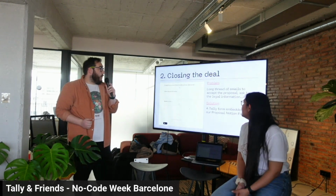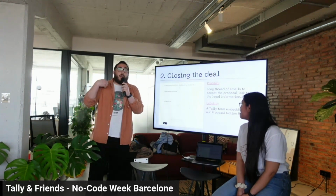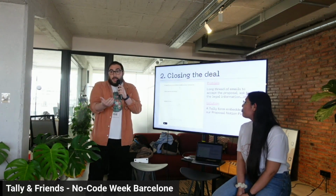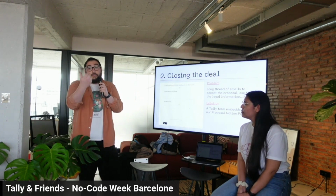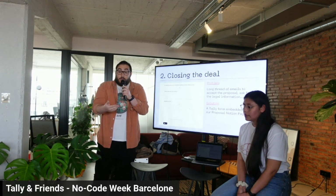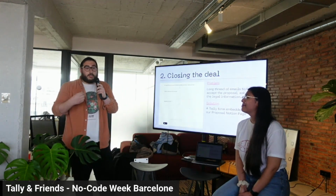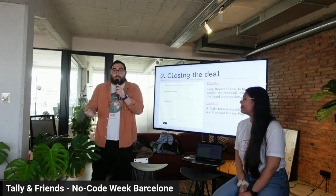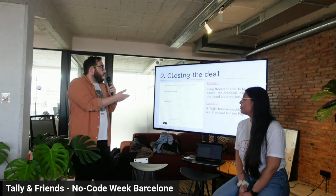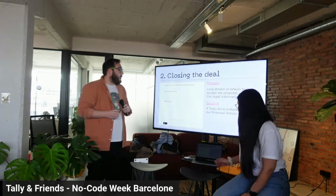So it's a very easy way to close the deal, because before they had to accept the offer in an email. We would ask them for the legal information, the VAT, then we would send them the first invoice, and all of that was a long thread of emails back and forth every time because some information was missing, etc. So now, thanks to this form, we are making it easy for the user and easy for us too.